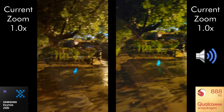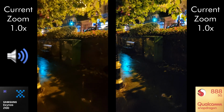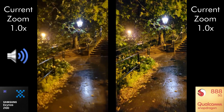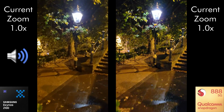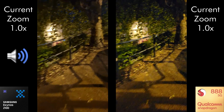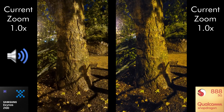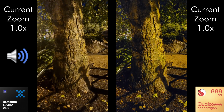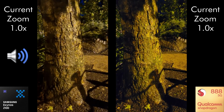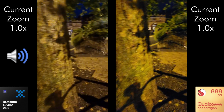Gonna just walk around here, get away from the noise a bit, test out the stabilisation. So this tree here, for example, the colours on the Exynos look much better than the Snapdragon. Much more true to life. Snapdragon's looking very yellow, whereas the tree is definitely not a yellow tree. So that's quite an interesting one there.